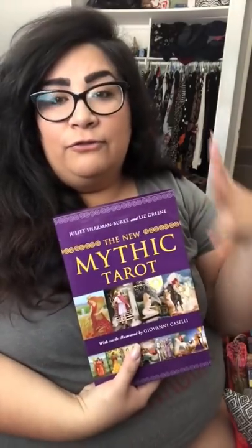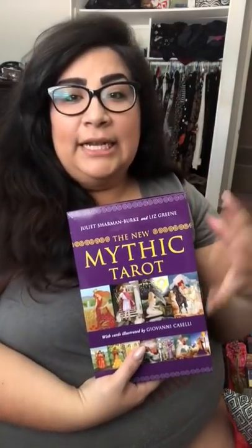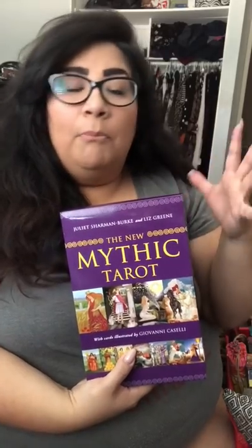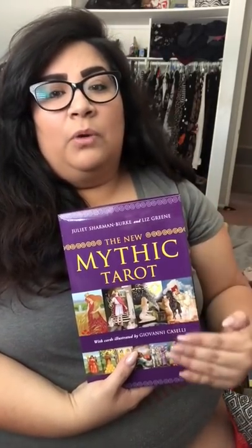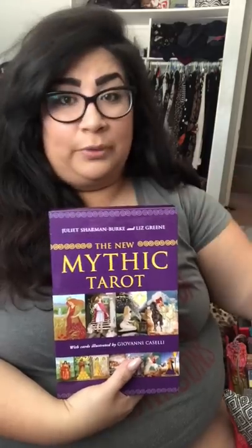So why did I choose this deck? I've been seeing it pop up a couple times in photos, and I'm really looking for newer tarot decks that don't represent Rider-Waite. I love Rider-Waite, as you guys know. I have multiple Rider-Waite decks, but I really want to pull away from Rider-Waite so much. I want other tarot decks that I could reach for, that I could still read with for clients, but they're not necessarily Rider-Waite imagery. I want to pull away from that.